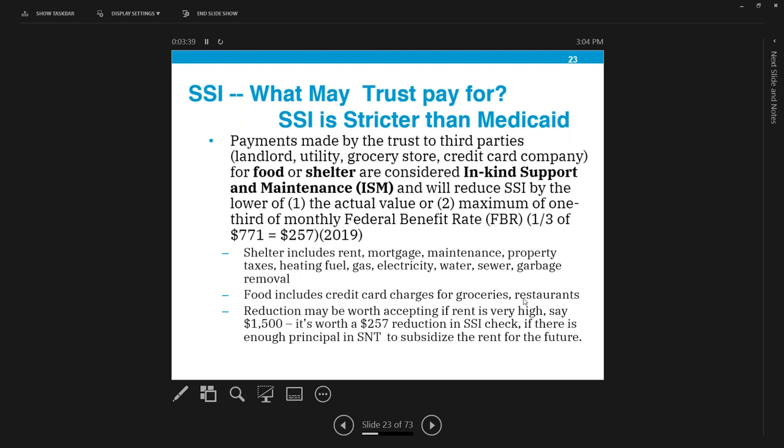Now, because SSI will be reduced if the trust pays the rent, that doesn't mean you should never use a trust to pay rent. It's really a very case-by-case analysis. If the rent is very high, say it's $1,500, and there's $300,000 in the trust, from a lawsuit settlement, then it could very well be worth taking a $257 reduction in the SSI check, because there would be enough principal in the trust to subsidize the rent for the future.